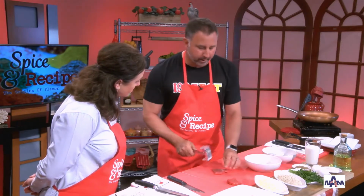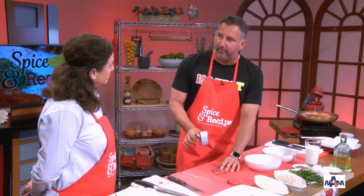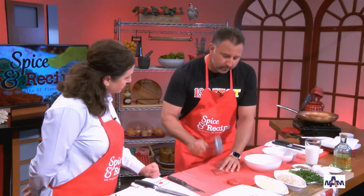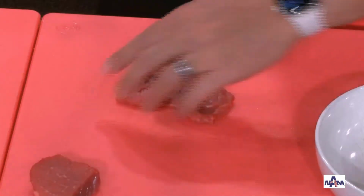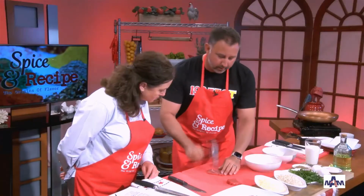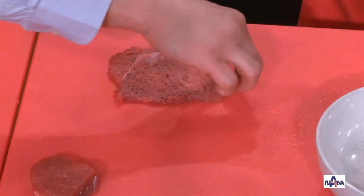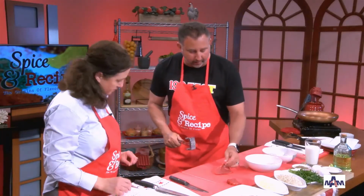And I think when you think you've pounded it thin enough, pound it a little bit more, but you don't want it to get so thin that it breaks apart. Okay, see how that's getting pretty thin? Can you see through it? No, not yet. It's getting there. It's still a little thick here on this side.